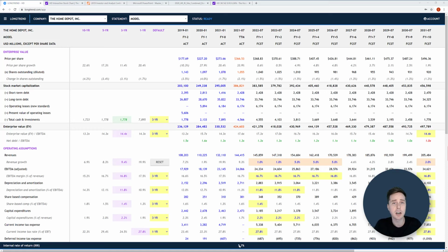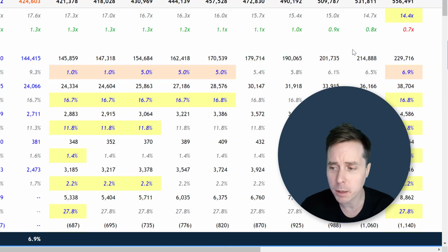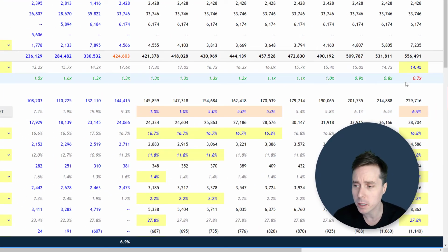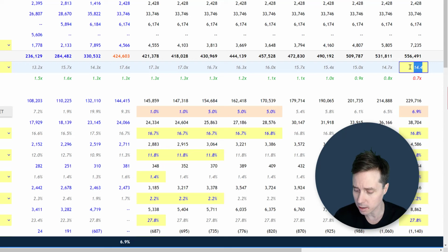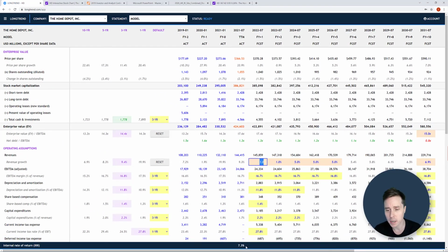I'm actually going to calculate an upside as well. And the upside is going to be if I return this back, let's say, to a more normal rate, which would be 6.9%. And if Home Depot is still growing at 7% in 10 years' time, maybe we give them a bit of a higher multiple as well. Let's say they only drop down to 15. So there you go. 7.3% I think is their upside.